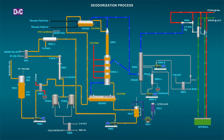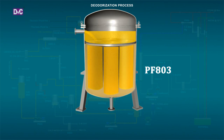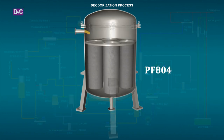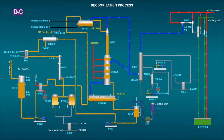Polishing. Polishing of the oil is done in the polishing filters PF803 and PF804 in a semi-continuous way to trap any foreign impurities, if any, which can get attributed during the process. Final cooling. The final product is cooled to below 45 degrees Celsius in the final cooler E806 before storage and packing.